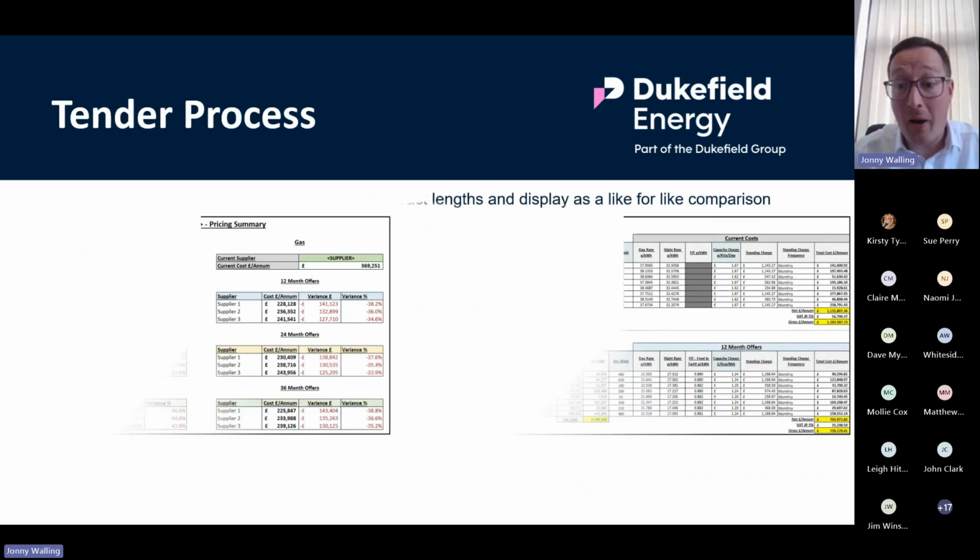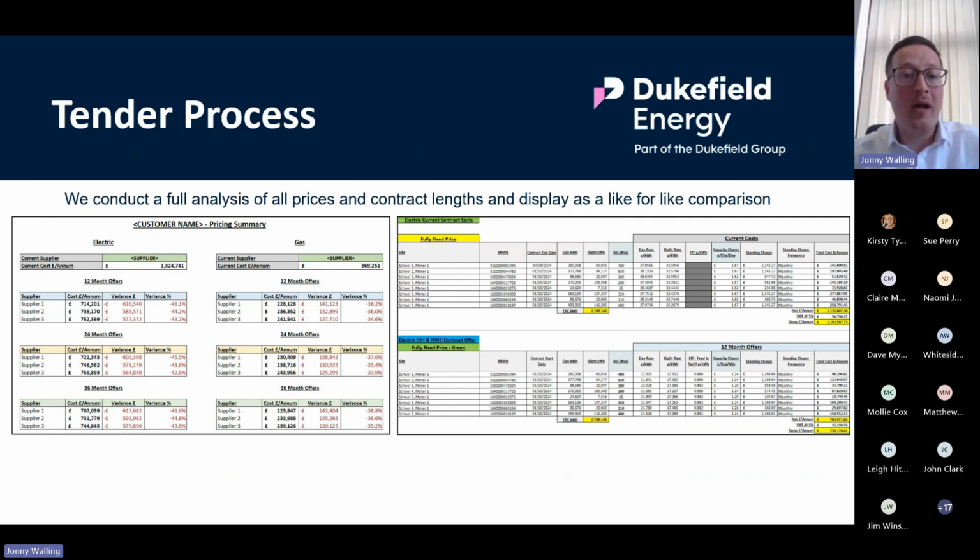Again, the tender process. So this is what our comparison will look like. On the left-hand side, we've got quite a broad overview, comparing current costs with projected costs over 12, 24, and 36 month periods. What we like to see is everything in red. Red means saving, and that's certainly the way it looks at the moment. Unless anyone's coming to the end of maybe a 3 or 4 year contract, more often than not, we're able to present quite a decent saving, with the markets being okay at the moment. Then moving on to the image on the right hand side, that's the individual meter points with their own usage and unit rates, giving a projected annual spend for each of those as well.